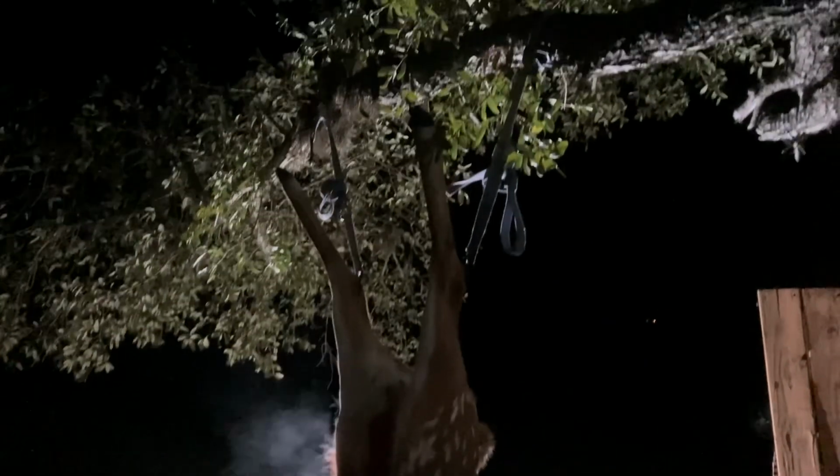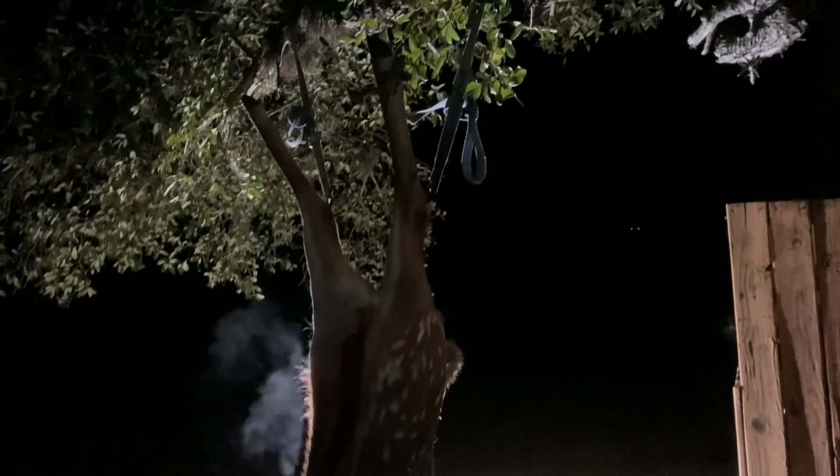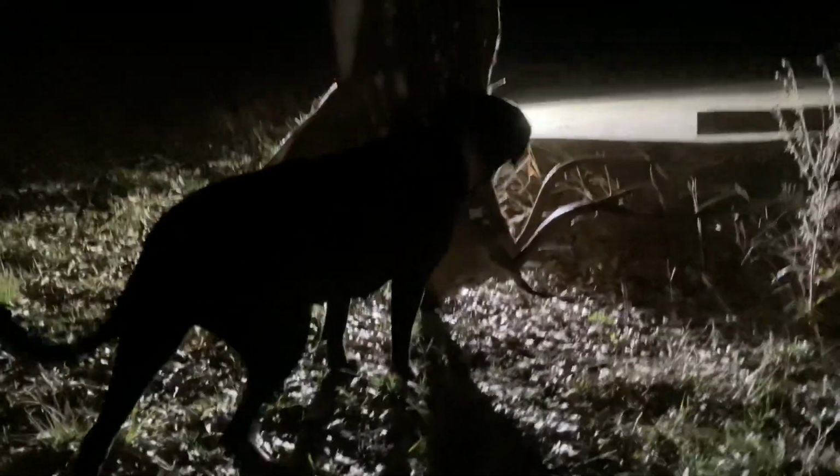All right, guys, we got him cleaned out and hung, and we're going to let him cool off for the evening. Woola is still extremely excited about harvesting this big guy. She really did a great job tonight. Sit. She is a great tracking dog.